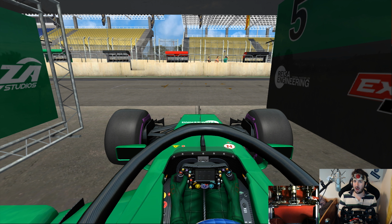Driving with it, of course, I've driven a little bit in practice to get ready for this race. And the Halo isn't awful to drive with. I'll start off by saying that I'm not the biggest fan of the idea of the Halo. I'm not going to get into my ideas too much because I feel like the comments will just become a war between those against it and those for it. But actually driving with it is not too bad.